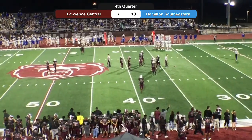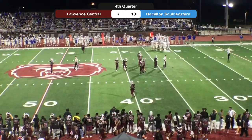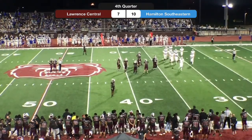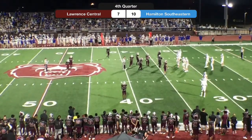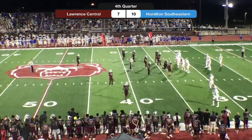If Hamilton Southeastern can get 7 more points on the board, they can really put Lawrence Central in a tough spot here. On the other end, Lawrence Central needs a big stop. They need to get that ball back. The good news is they're only down 3. If they need to make a field goal to tie the game, they certainly can.